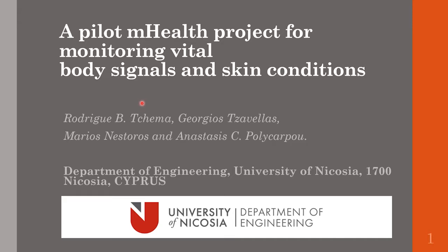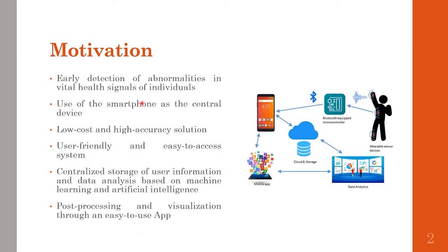This presentation concerns the paper A Pilot mHealth project for monitoring vital body signals and skin conditions. It is well acknowledged that early detection of abnormalities in the health of individuals using existing technological tools will have direct economic and social benefits. Wearable devices are already used for monitoring vital signals and communicating this information to the user or a database. Nevertheless, issues of price, accuracy, and availability are still of concern.